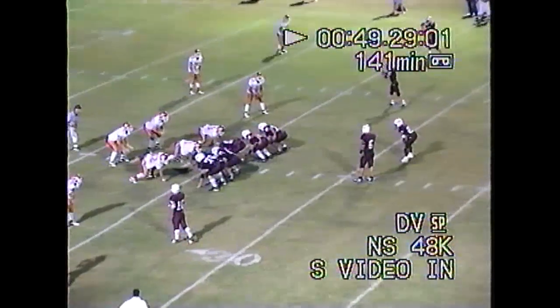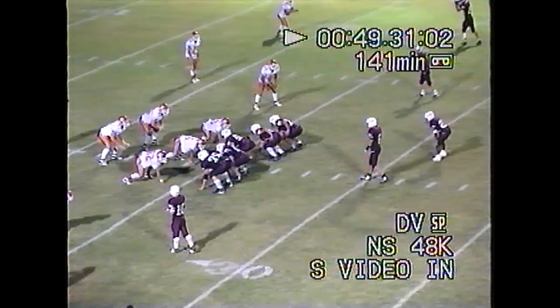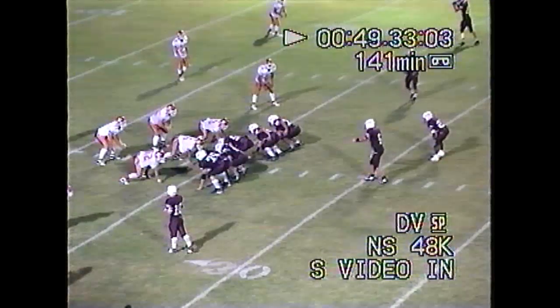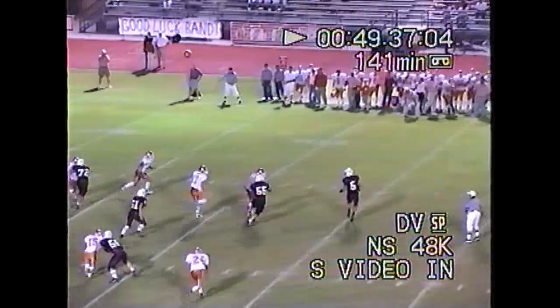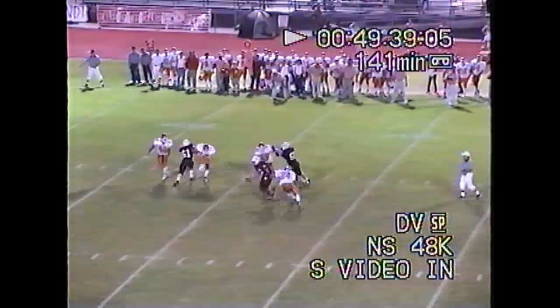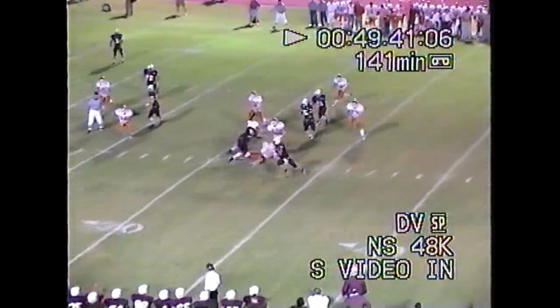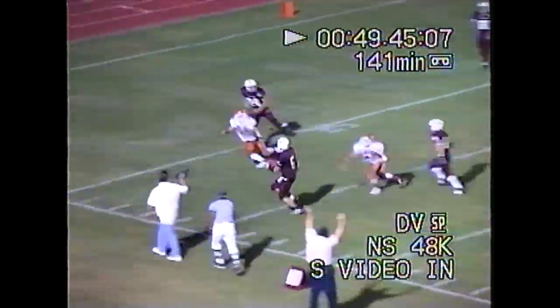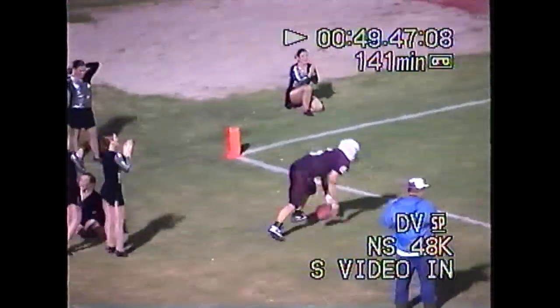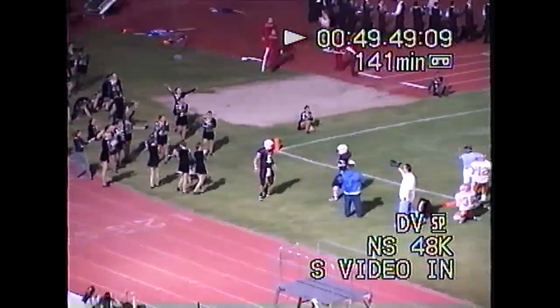Chambliss, shotgun formation. Price, single back in the backfield to his right side. Chambliss rolls out far side, sets up, he's got some pressure, gets a nice block. 2 blocks. Left side, another block. Price, oh, Price. 10-yard line. Look at the blocking. Chambliss, touchdown. Oh, 4 good blocks.